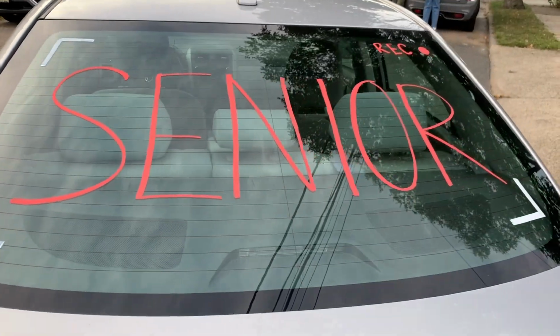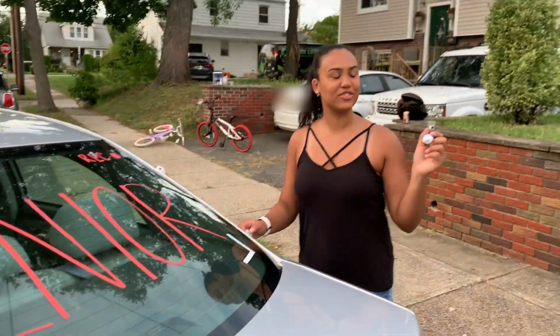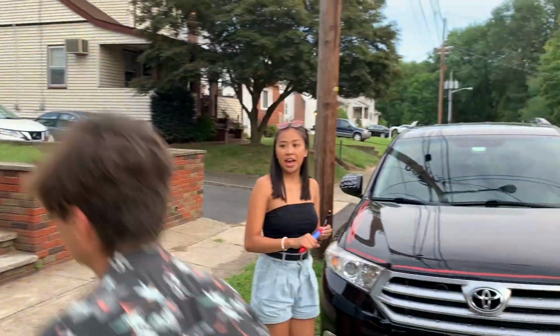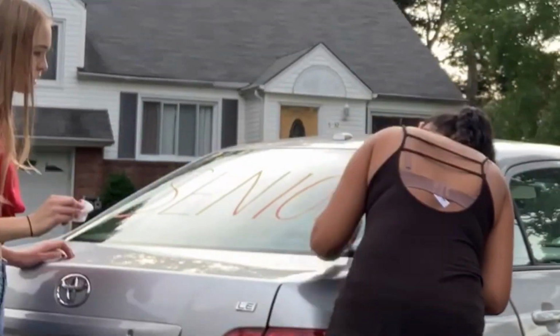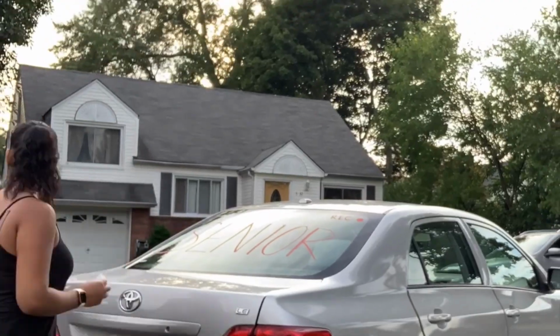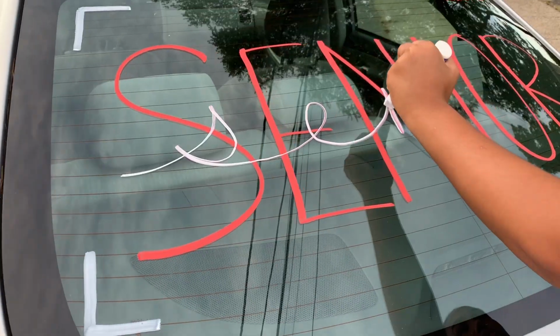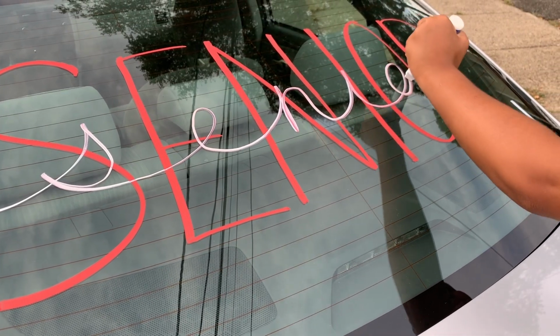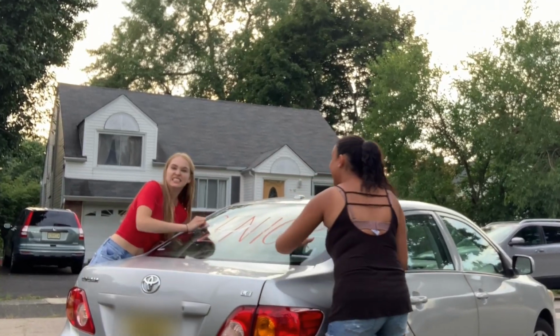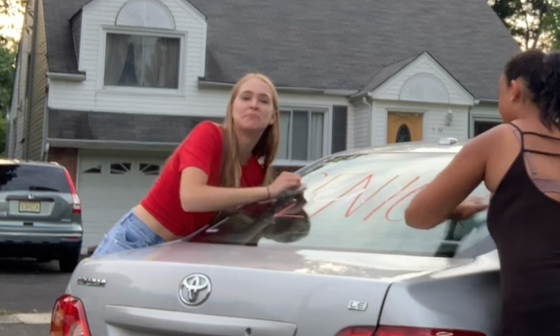The corner of the record, is there a white thingy or is it just the record? It's just that. Wow. Oh my goodness. Oh, it's bleeding through. I think we should let it dry. We messed up. Look at my arm.